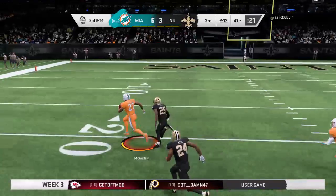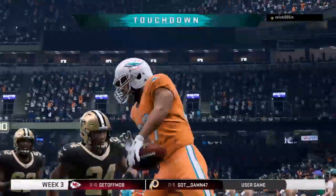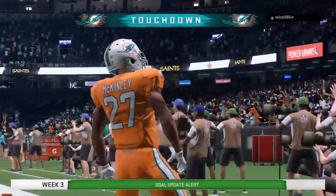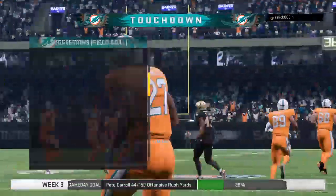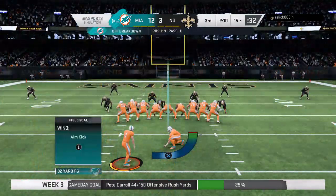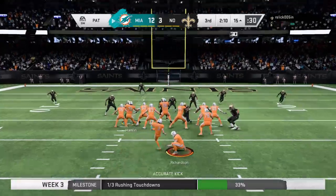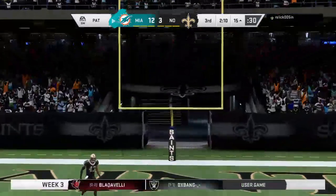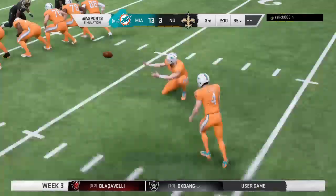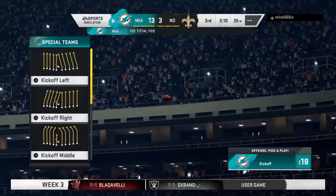There he goes inside the 30. Past the 20. And he's free going down the left side. It's a foot race. And all the way in for a Miami touchdown. A great effort there. His first touchdown of the new season. And the Dolphins are able to extend that advantage. Elliott good on the extra point. And the decision to just kick the extra point winds up successful. Saints 3.